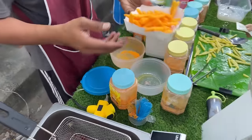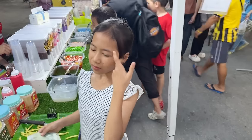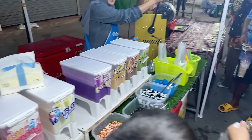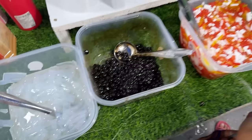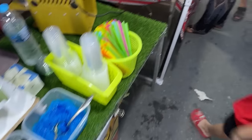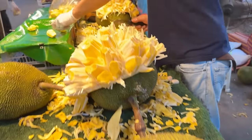Shaking them with the seasoning. For Gam, we've got Ananda's cousin with us today. Oh, now drinks. There's plenty of drinks here. All sorts of additions that you can add. It's a great variety of food here at this place. This is actually first market I came to in Thailand. Jackfruit they're cleaning there.